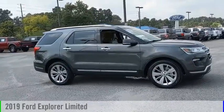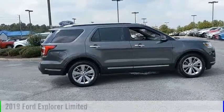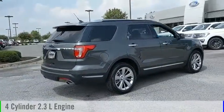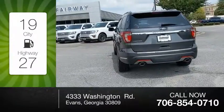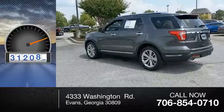Stop by and take a look at the 2019 Explorer. This vehicle is powered by a front-wheel drive, 4-cylinder, 2.3-liter engine and comes with an automatic transmission. Great fuel efficiency saves you money by requiring fewer trips to the gas station. This vehicle has less than 35,000 miles.